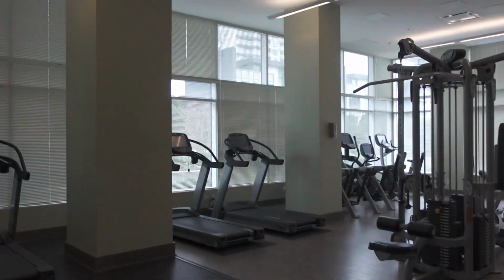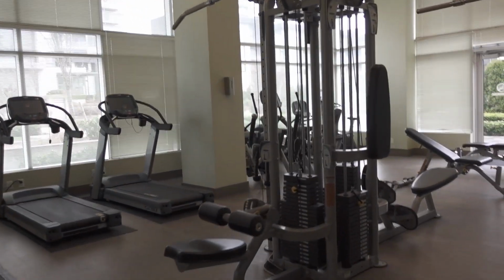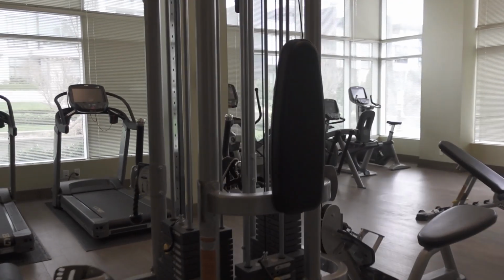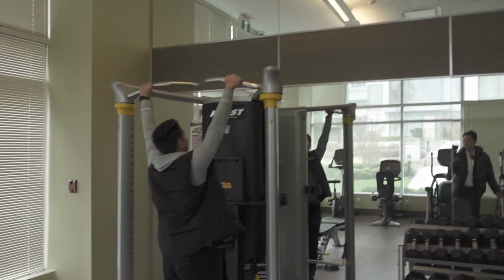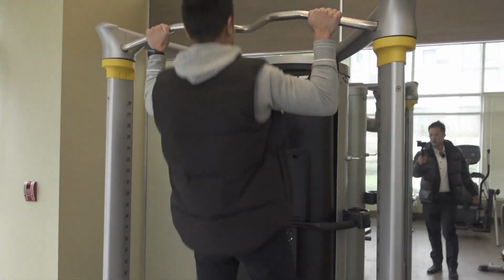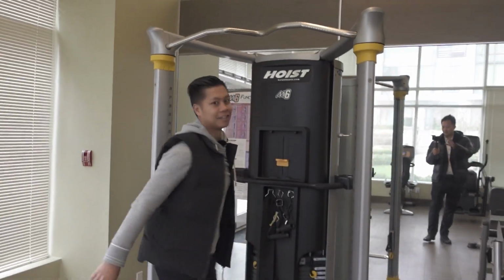Wow. You got your treadmills, you got your lat pull down machines, stationary bikes. Joe, let's do a pull up. Hey, way to show off.